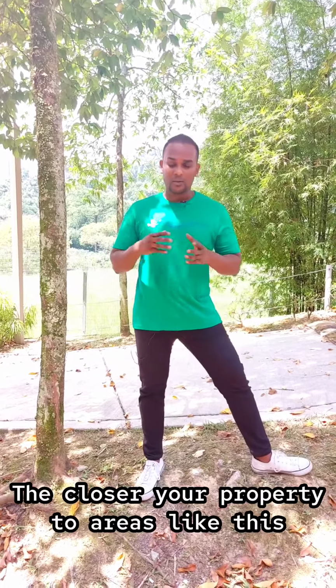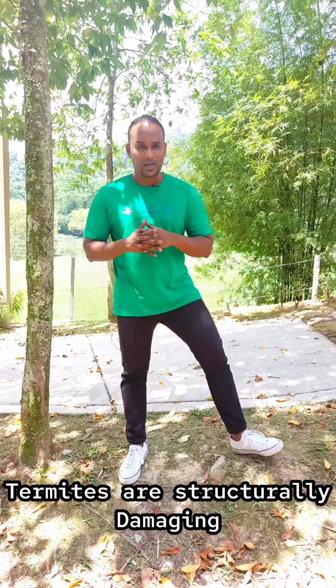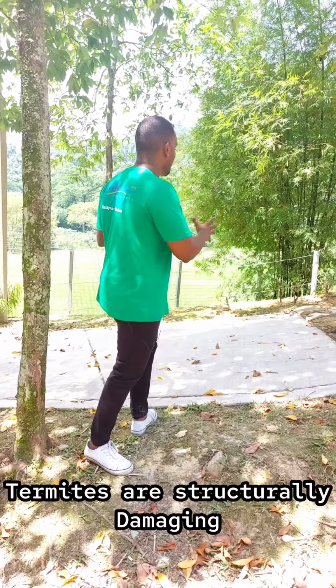So properties like these are very close to the hill. You have to take extra precaution, extra measurement. It's beautiful, but extra precaution and extra measurement must be taken when it comes to termites, because termites are very, very damaging to structure, and this is actually where they originate from, right?